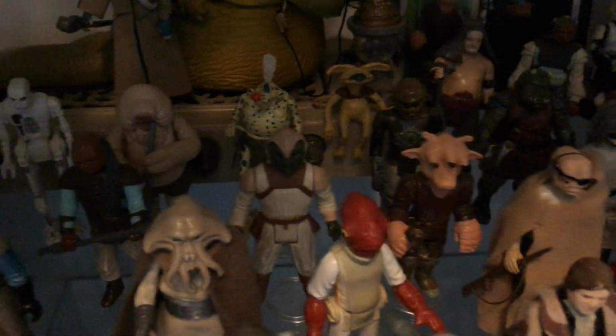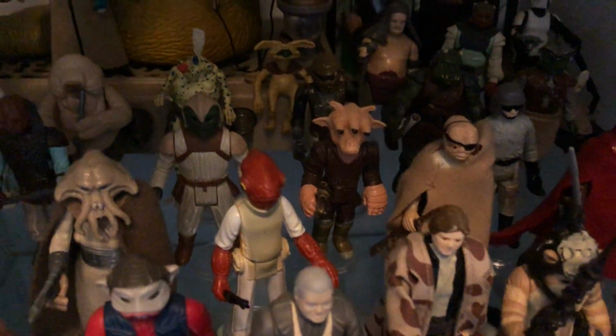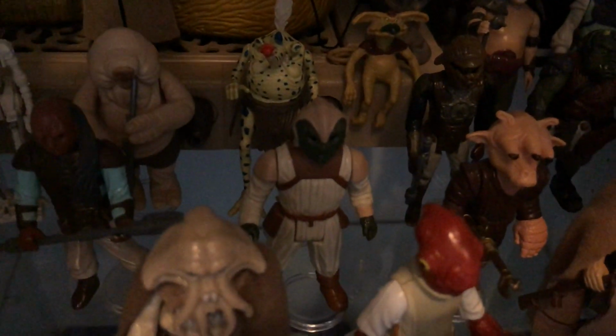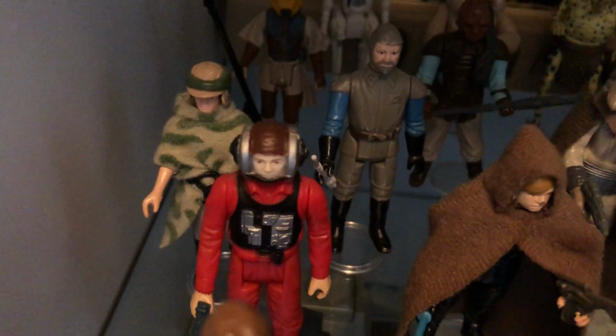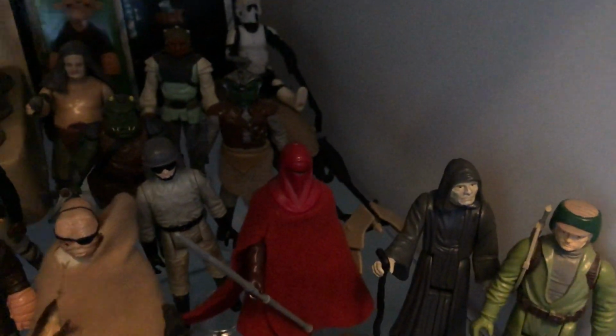of these are my childhood figures which I kept. The only exceptions are Admiral Akbar, which I always wanted but never got. That Klaatu skiff guard was a new addition. Those two from the Max Rebo band are additions. The B-Wing pilot was an addition, and I think that's it. Everything else is from my childhood, including that speeder bike at the back. I got that for Christmas one year. I remember being so excited about that.